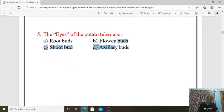So it is a vegetative mode of reproduction, where small plant-like structures appear at the axillary bud level, and that will give a new plant part. So the eyes of the potato tuber are a mode of reproduction. It is a vegetative reproduction observed in the case of our potato.